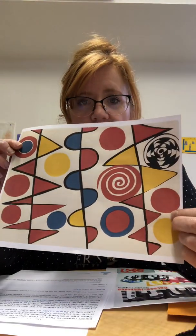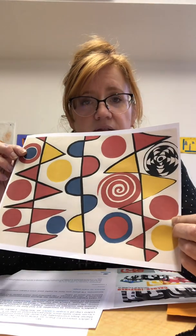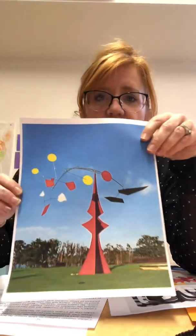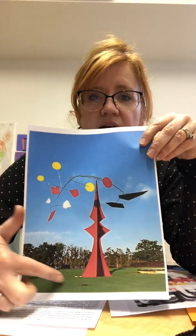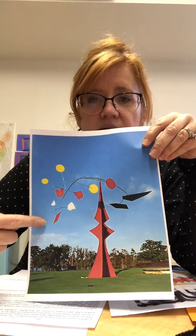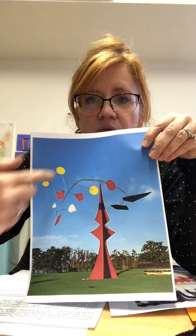So first, like all artists, he has to develop some plans. So here is a picture of one of his pictures before he made a sculpture. You see a lot of his stuff is geometrical, which means triangles, circles, shapes that could possibly be in motion at one time. Here is a picture, and you see we're outside here. So look, that could be a person there, and look how big this is, and it moves all on that spindle, and the thing moves around and around.